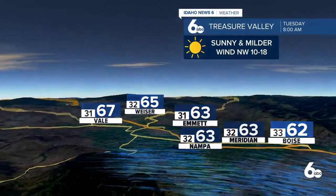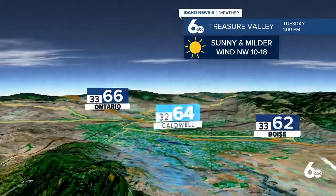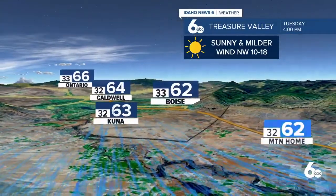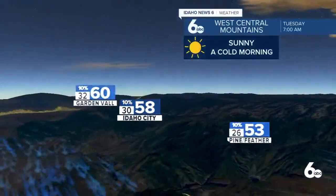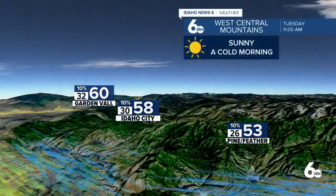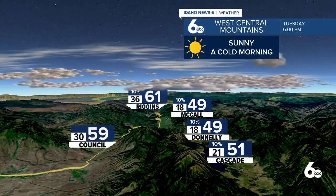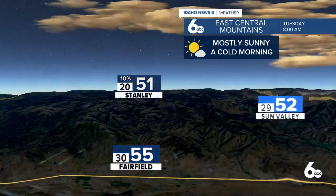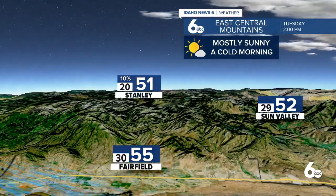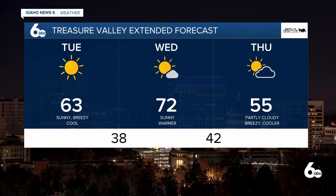Here's my forecast for the Treasure Valley. Sunny and milder tomorrow. It's a colder start. Low temperatures below freezing, and then in the afternoon, we'll get up to the low 60s. Right now, I've got 43 at my house. It should be 62 this time tomorrow afternoon, tomorrow evening. So definitely milder later in the day, 60 in Garden Valley, 53 in Pine and Featherville. And then you look up in the West Central Mountains, 49 in McCall and Donnelly at 49. And then you see the East Central Mountains at 51 in Stanley, 52 in the Sun Valley area. And so cool and real chilly during the morning.